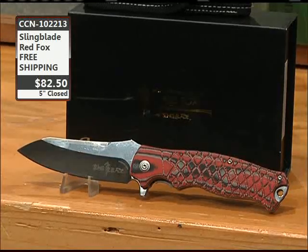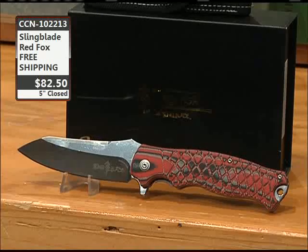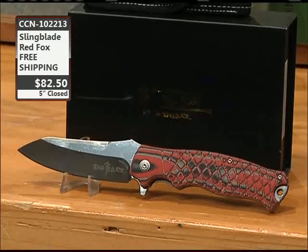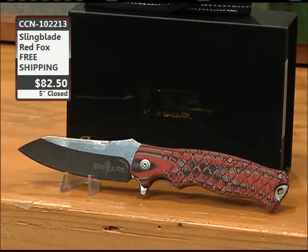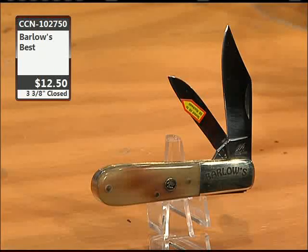This is a ball bearing opening system. I want to make sure we're clear on that one. And this is HCR here. It's got a lanyard loop hole in the back of it, and it also has a pocket clip. The Red Fox. Yes. I like the red, gray, and black, and then the deep grooves on the G10 handle.